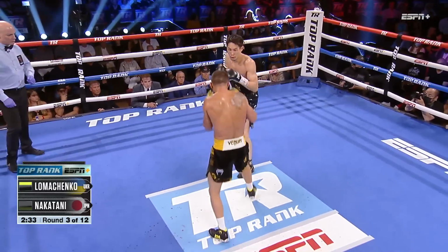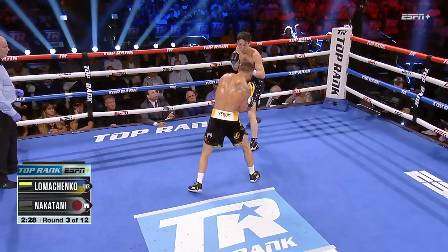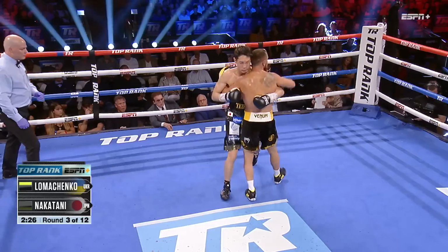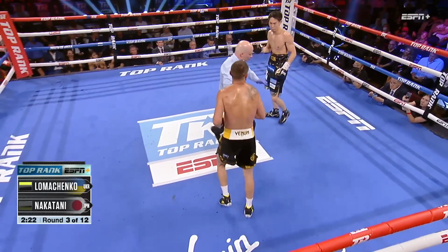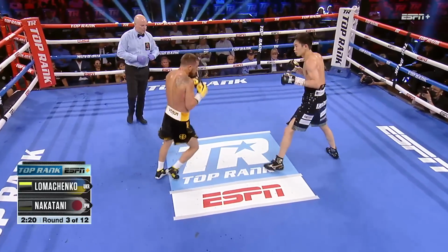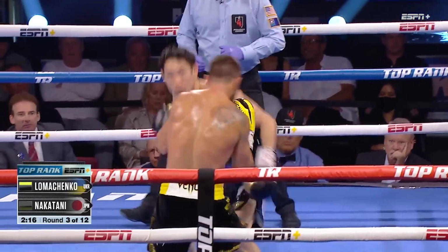It's not that Nakatani is not tough. It's just that the computer system and the processing speed of Loma is a lot faster than Nakatani, so it may take Nakatani 4, 5, 6 rounds to even begin to process what Loma is doing, but at that point Loma may be up 5 or 6 rounds.